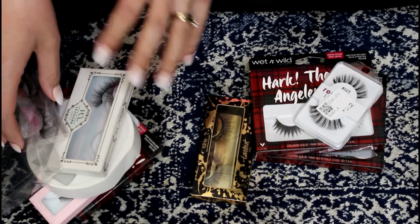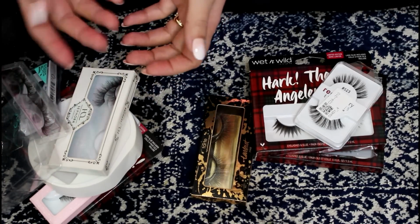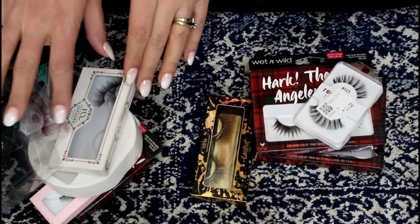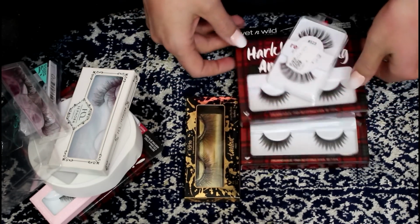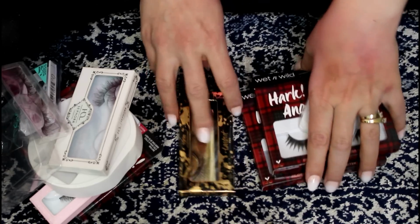I'm not gonna count all the ones that I saved, but I'm getting rid of 8 pairs that have been used, so they're garbage. But then I could pass along these 4 pairs here which have never been touched, which is nice. Somebody can enjoy them.